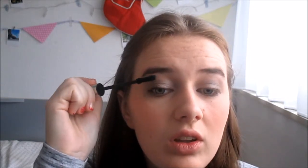Now I'm just going to go in with my mascara, and this is the Pupa Vamp mascara, and I really love this mascara. It has a nice big wand and it really gives you a nice bold look and elongates your lashes. I got it as a Christmas present. It is an Italian brand, but I haven't been able to find it online, so I'm going to have to try to find it somewhere.